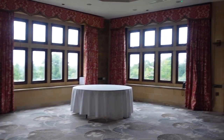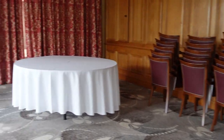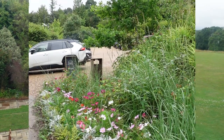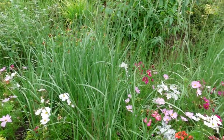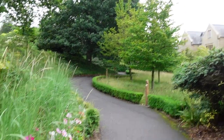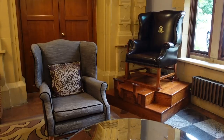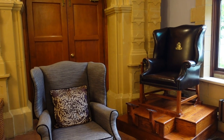And the views are just lovely. These are the chairs, but I imagine you could dress them up. Got the views out here. There is ample car parking and there's wildflowers. All the gardens are really lovely and manicured. So when you come from the spa into the main hotel, you can just nip in through the side. You can get your shoes shined here, which we didn't do.